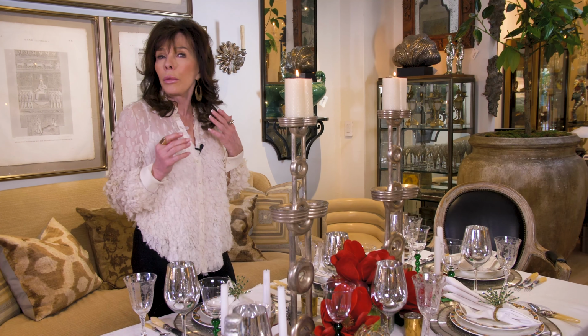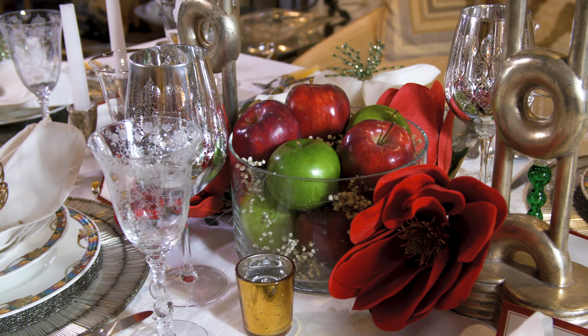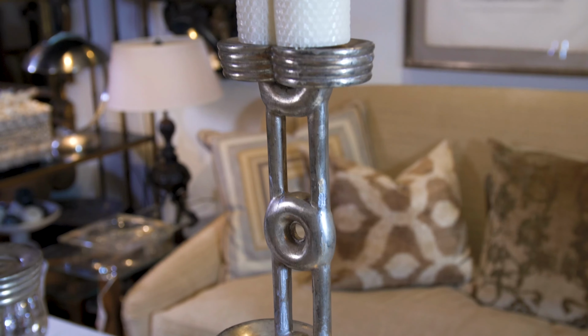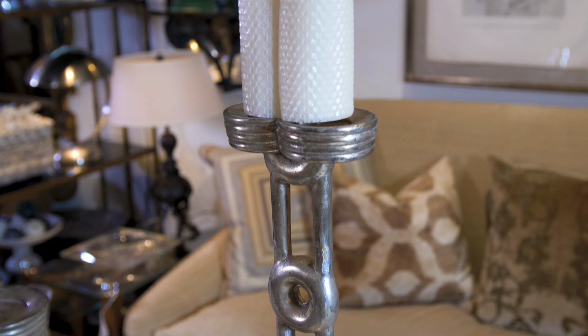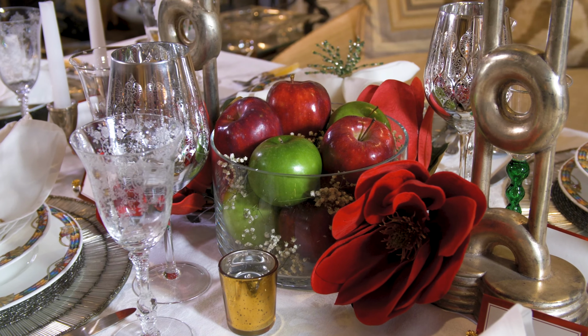You don't have to have the most expensive things, but candlelight is very important to create an ambiance at your table because it's so beautiful. And so I always put a lot of little votive candles around my table, and also I like tall candles. The other thing that's a trick to this beautiful table is that we have no flowers. You can create a beautiful table arrangement just with red apples, which is what we did here. So just red apples and beautiful flowers that are not even real, they're just velvet.